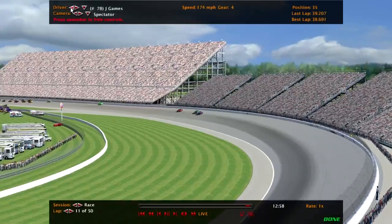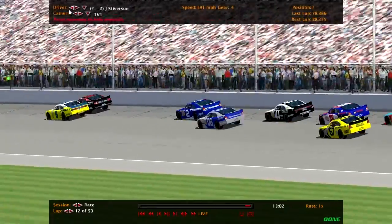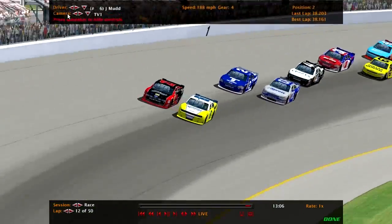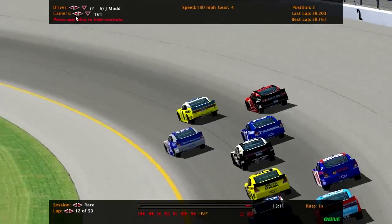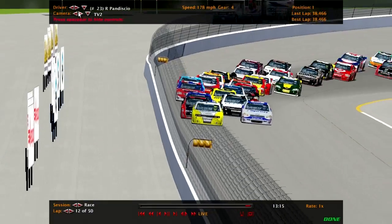But up front, lead change, I believe, is being taken right now. Look at this, the 6. Who is this? Out of nowhere, Mud, and the 6 car comes out of nowhere, and now he's looking to take the lead, and he has taken it for now. And he's going to get around Pandiscio, so there you go. There's a little bit of a change up front.